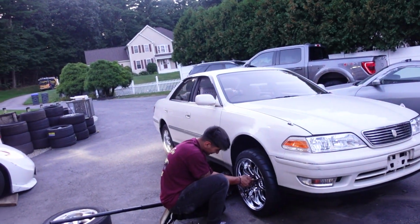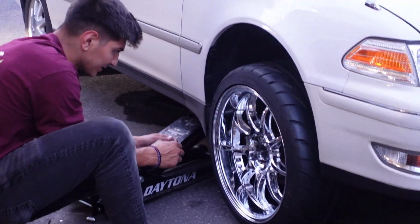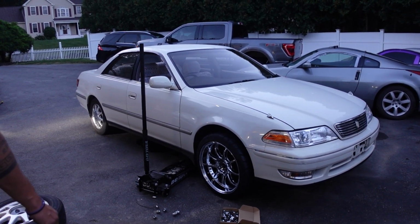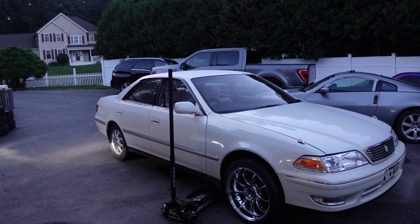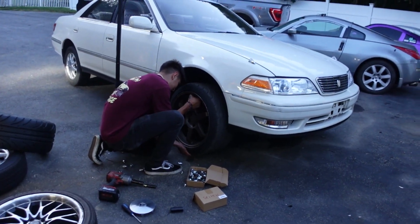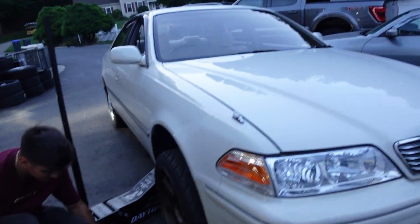Too bad we only have 2 of them. I know. That's what I was saying today. I was so pissed that I broke these. Yo, lowered, not bad. I still think a darker wheel would look better on this. Like that. Oh yeah. 100%. No, there you go. This color.